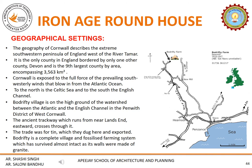Bodrifty village is located on the high ground of the watershed between the Atlantic and the English Channel in the Penwith district of West Cornwall. The ancient trackway, which runs from near Land's End eastward, crosses through it. The trade was for tin, which they dug here and exported. Bodrifty is a complete village and fossilized farming system which has survived almost intact as its walls were made of granite.